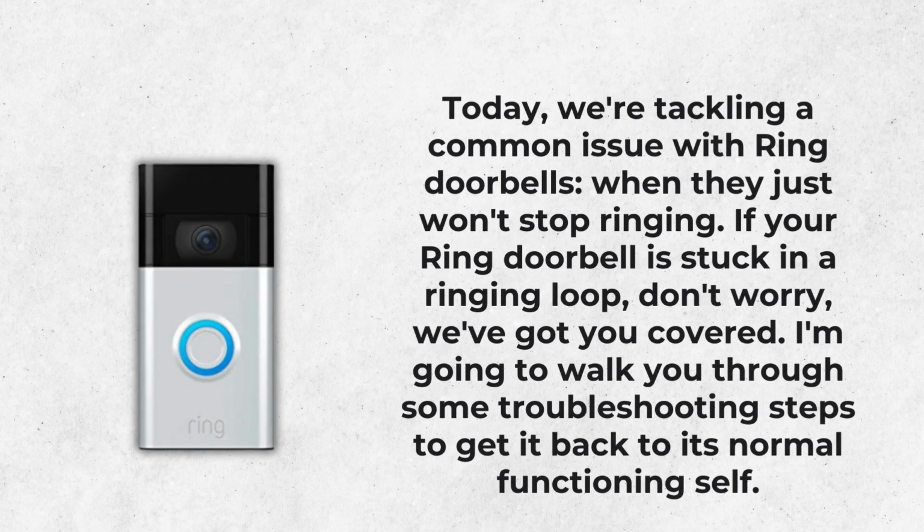Today, we're tackling a common issue with Ring doorbells when they just won't stop ringing. If your Ring doorbell is stuck in a ringing loop, don't worry, we've got you covered. I'm going to walk you through some troubleshooting steps to get it back to its normal functioning self.